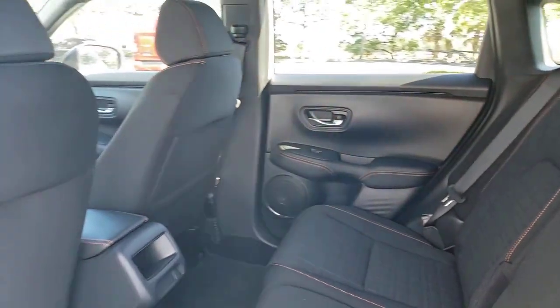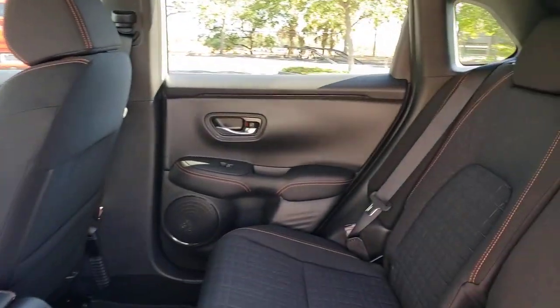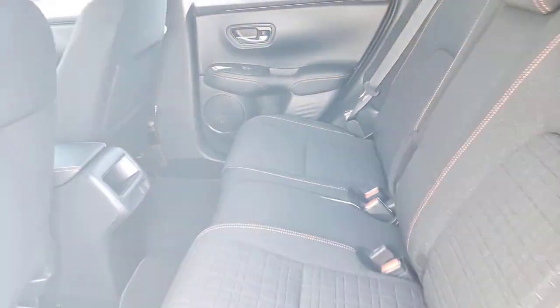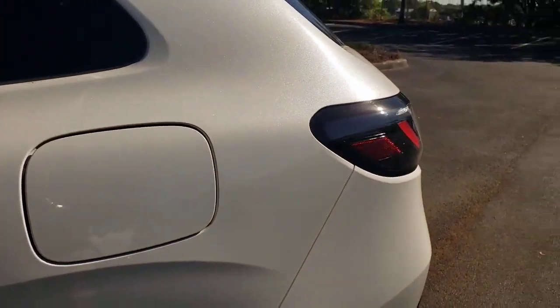These are just some of the great options this vehicle comes with: lane departure warning, keyless entry, backup camera, lane keeping assist, keyless start, heated mirrors, adaptive cruise control, remote engine start, heated front seat, blind spot monitor.